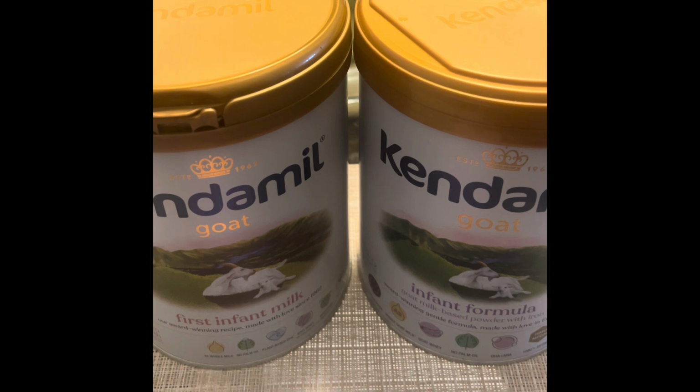But I'm just going to go through these different formulas and what they look like, what they feel like, my experience with them, and the ingredients in them. I'm not going to read through all of the ingredients, but you can go online and look at the ingredients list in each one, and you can do a comparison for yourself.